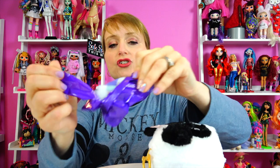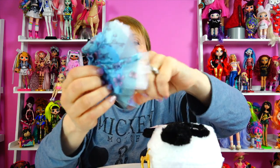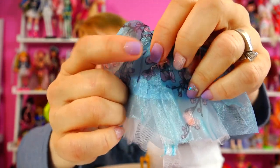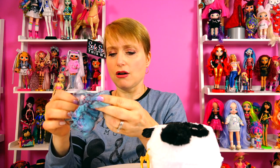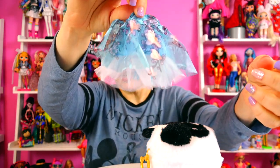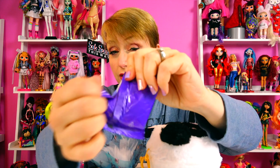So let's open the first of our surprises. This should be her dress. It's so weird, I'm crippled without long nails. Oh my gosh, this is so pretty. Look at that. It's got little flower florals, and they need to be flattened out. Wow! Wow, and it's got a crinoline. I was not expecting this. I mean, it looked pretty in the picture, but I didn't realize it was going to be that pretty. Okay, and then this should be shoes.